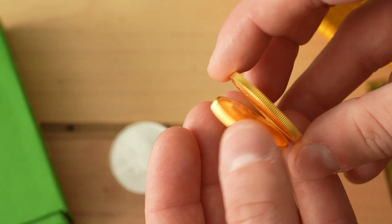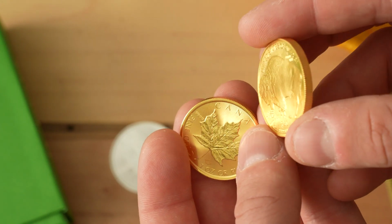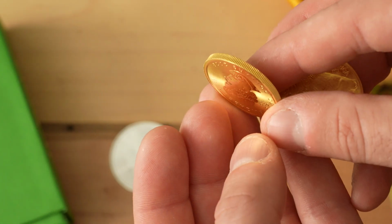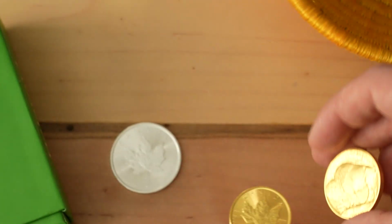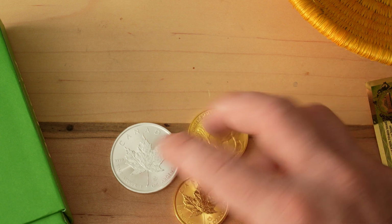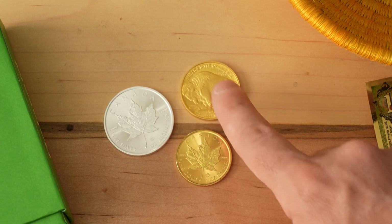So really all I can say that's attributed to this is that the buffalo here has a lot more topography or indentions on it that help spread it thinner, whereas the maple leaf is just a bigger, more solid chunk of gold. But you know, when you're buying gold, it's a little weird to see that one coin is so much smaller than the other.